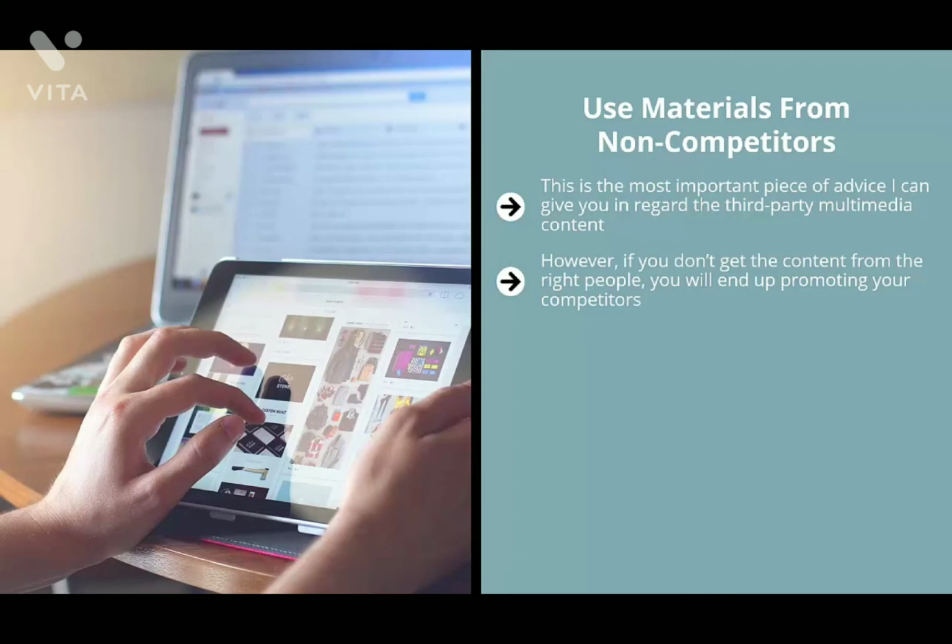Who wants to do that? These people are basically pushing the same products and services as you. You just made their lives easier. I'm sure that's not your goal, right?